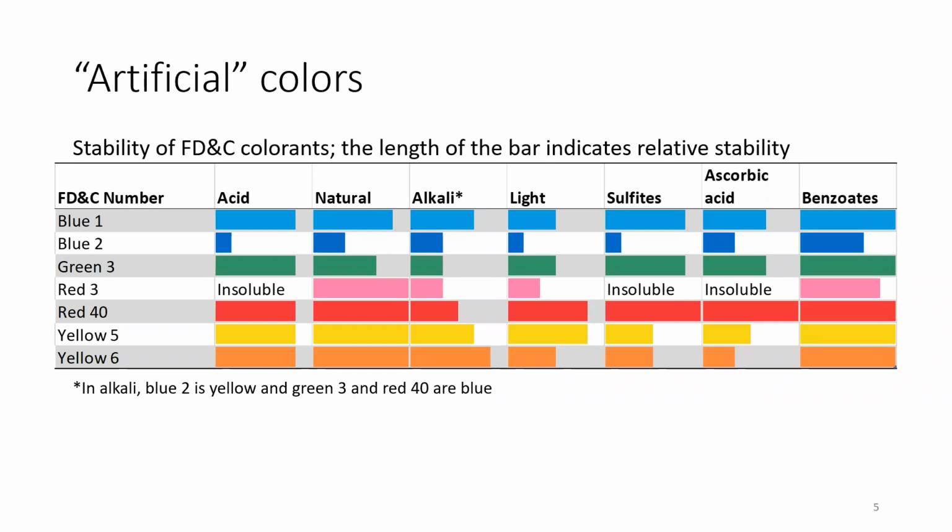But for foods, that's not usually something we worry about, because there are very few alkaline foods, and even fewer alkaline foods that actually have colors in them. And then at the far right side of the graph, you see a bunch of specific compounds, and they can have reactions with these colors: sulfites, ascorbic acid, and benzoates, different preservatives.